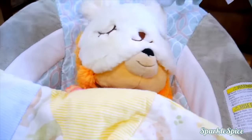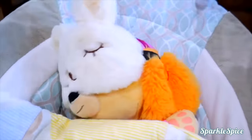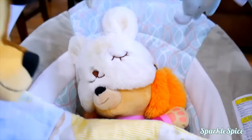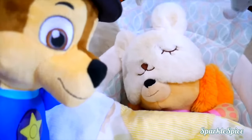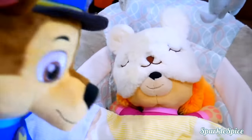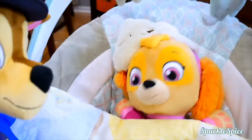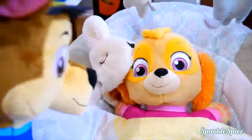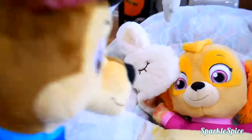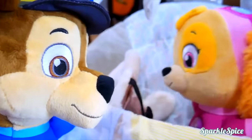Hey, what was that? Was that gumballs? I'm sleepy. Hey, wake up, sleepyhead Skye. What? Chase, what are you doing in here? Come on, I've got a big surprise. Oh, what is it? I found this bicycle with an ice cream cart on it. What? Are you serious? Where? Show me. Come on, let's go.